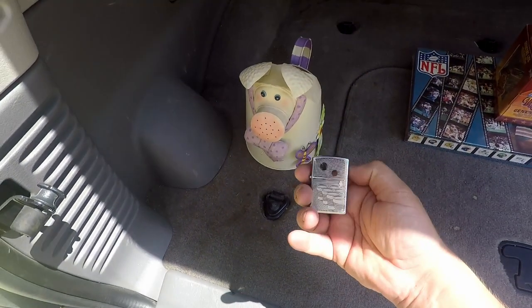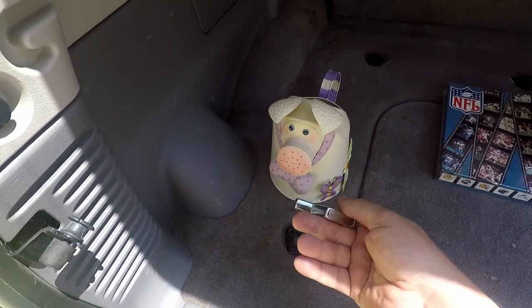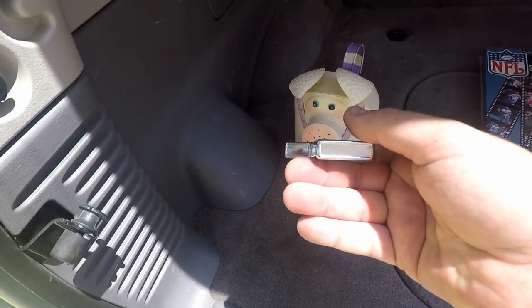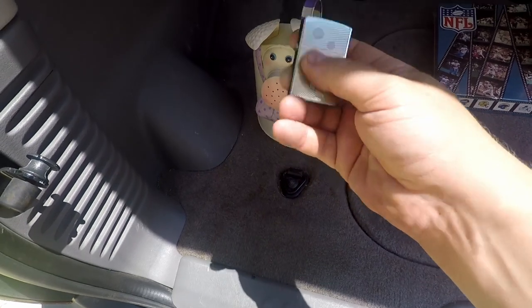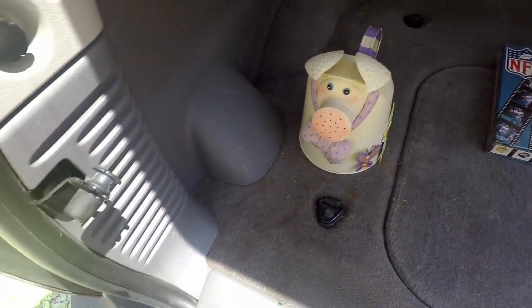I thought this was a Zippo in it. It's not. It does work, but it's not a Zippo. As you can see, it's not marked. It's basically just a bargain basement lighter. But still, that was $2.